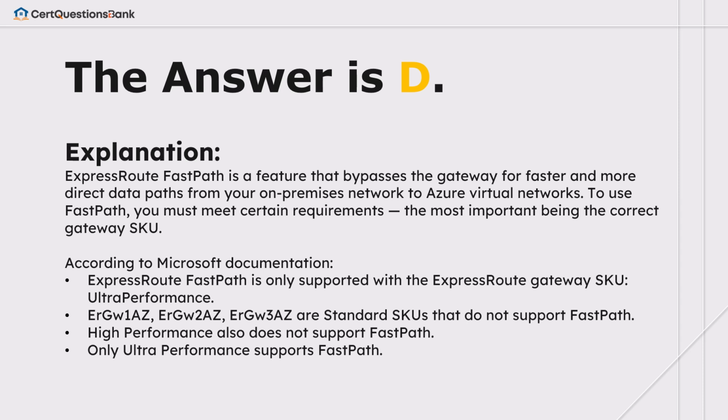ExpressRoute FastPath is a feature that bypasses the gateway for faster and more direct data paths from your on-premises network to Azure Virtual Networks. To use FastPath, you must meet certain requirements, the most important being the correct gateway SKU. According to Microsoft documentation, ExpressRoute FastPath is only supported with the ExpressRoute Gateway SKU, Ultra Performance. GW1AZ, GW2AZ, GW3AZ are standard SKUs that do not support FastPath. High Performance also does not support FastPath. Only Ultra Performance supports FastPath.